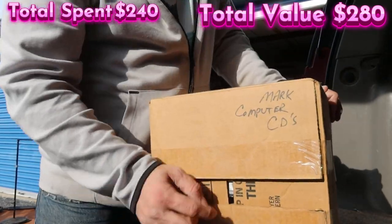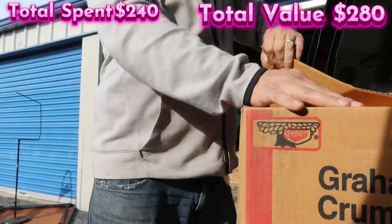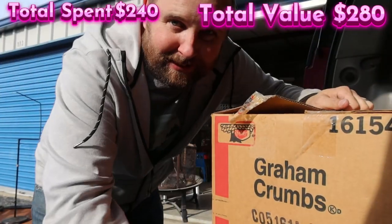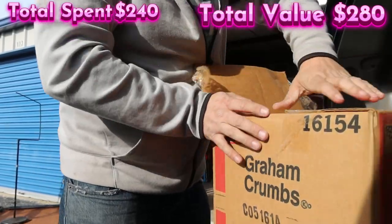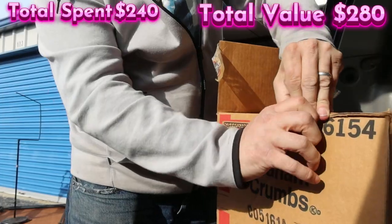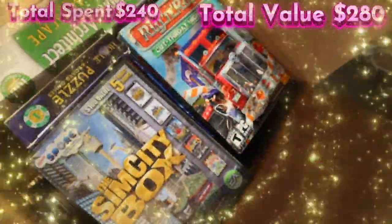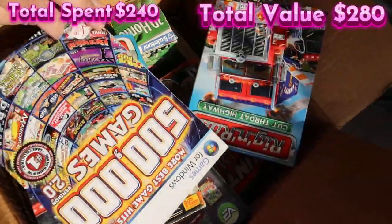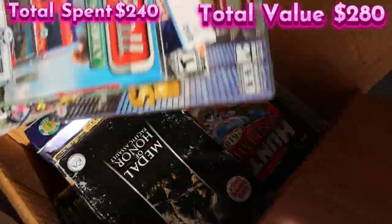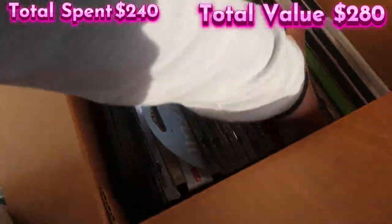This one says Mark's computer and CDs. So we'll see what it is. Let's see if it's right. Let's see if they're telling the truth. And looks like a bunch of old computer games. So these could have some value, actually. Wow, the whole box. Depending what they are.